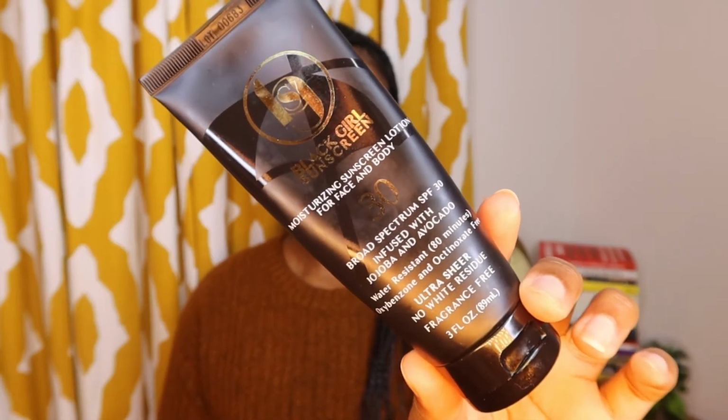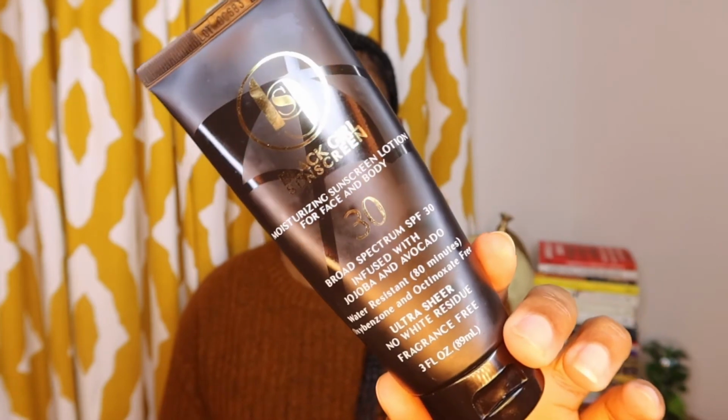So the next product was actually a PR gift that I received a few months ago. And I'm sure a lot of you guys are familiar with Black Girl Sunscreen. I had my eye on these products. I'm a Target junkie. I'm always in Target, but just hadn't had a chance to use them. So when I was sent this, I was super excited.